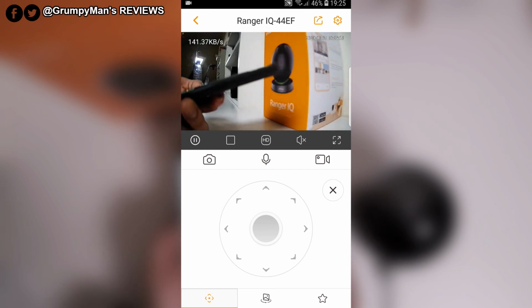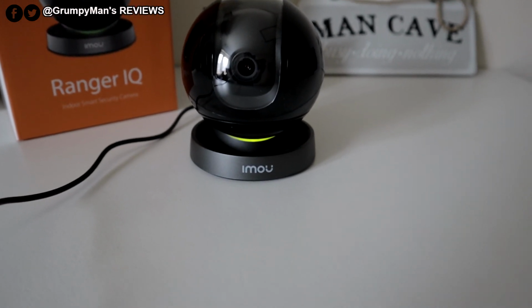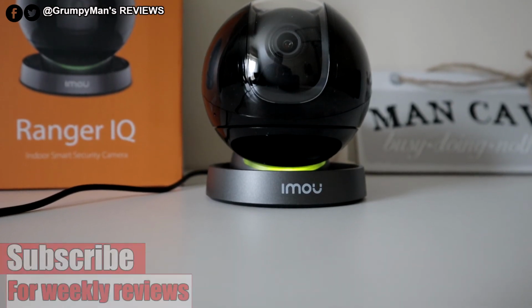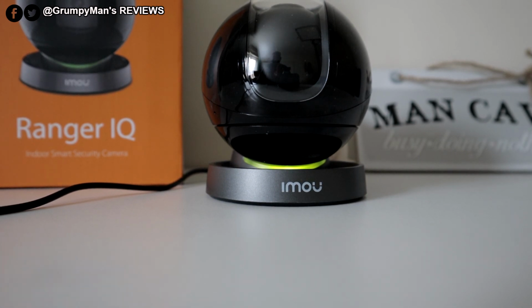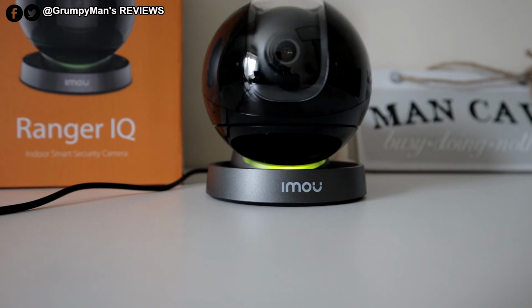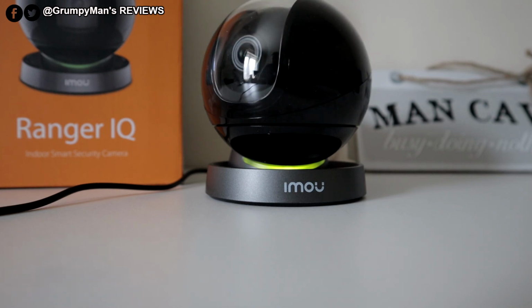Just move it around. The features this camera has got, I haven't seen them in any other home security camera. Yes, this camera is slightly more expensive than your normal ones, but there is a 20% discount now. If you are in the market for a home security camera, I could not recommend this highly enough. Honestly, I absolutely love this camera. I reviewed the Ranger 2, and I thought that was really good because that's got the smart tracking and stuff. But with this one, it's got the siren included. It just makes this that much better and more secure, because security is a big thing, and this camera is fantastic. I highly recommend it.